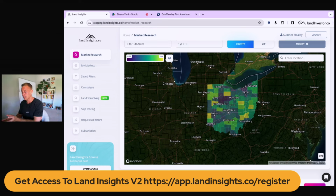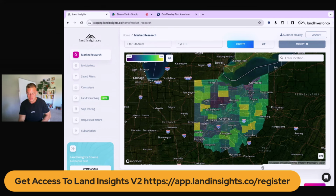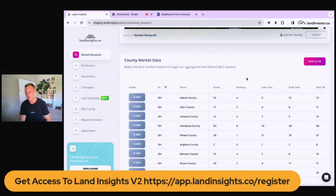Okay, so Williams County, 75% on the 1 month. Now, you can see this gets really, really misleading. This looks like it's selling 75% of its inventory in a 1 month period, but there are only 8 properties actively listed, okay? One of our little tricks of the trade, if you will, is we like to find markets that have between 25 and about 250 active listings. If the number is too low, your results get wacky, right? 75% sell through, but there are only 8 properties actually listed. So of course the numbers are crazy. Too much supply and your properties just get forgotten in the shuffle. They just get lost once you list them.